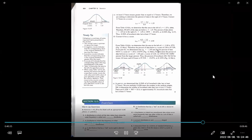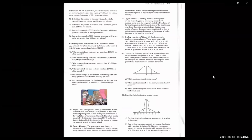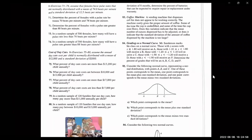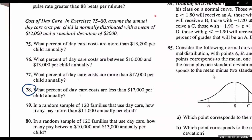The normal curve. Yeah. So this one, the one I chose from this section is from page 807, number 78. All right, so I chose this one. All right, so first let's read this part up here, the directions.